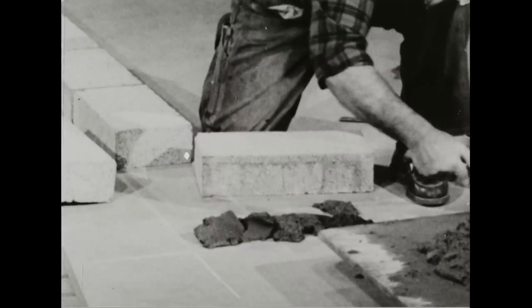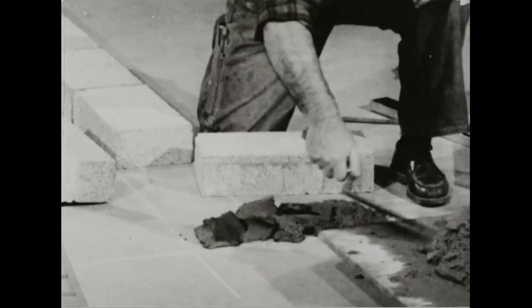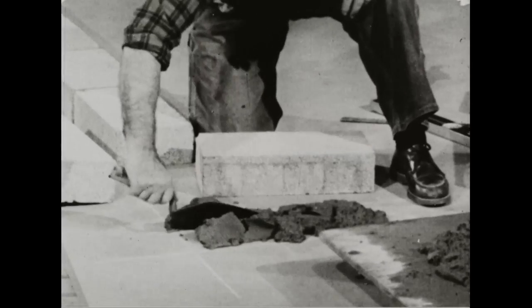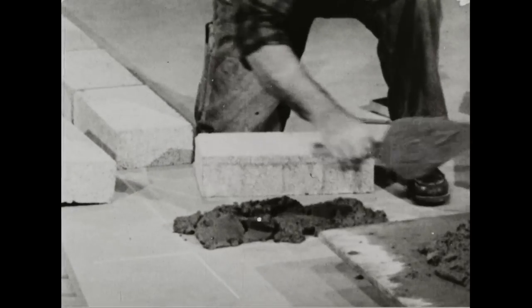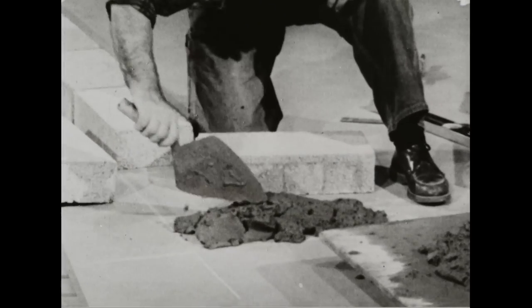Now be sure that you put plenty of mortar down for the first course. And as far as that's concerned, for every course, for the simple reason that it's very important that we fill these joints well with mortar.